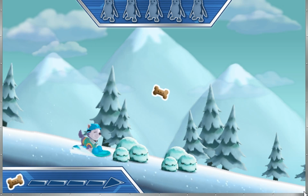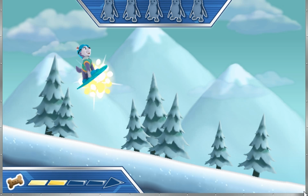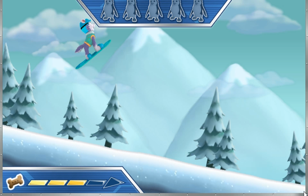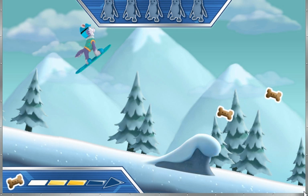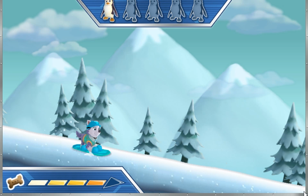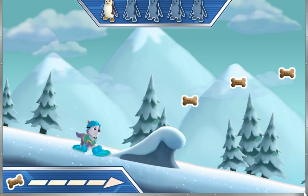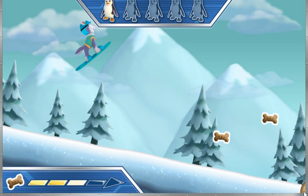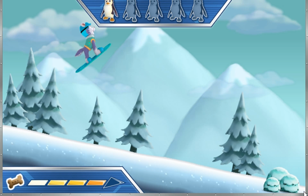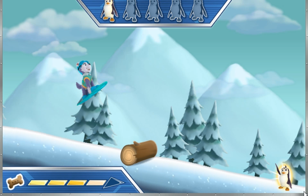Watch out for logs, slippery ice, and snowy bushes. Sliding into them will slow me down. Collect 5 pup treats in a row to give me a speed boost. Ow! A penguin. Hang on to your hat. To help me jump, press the space bar. Remember, we need to slide into pup tags for help.